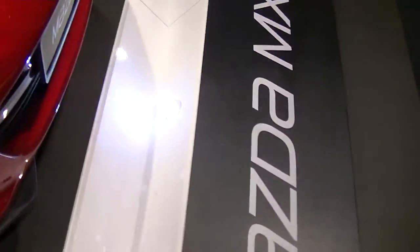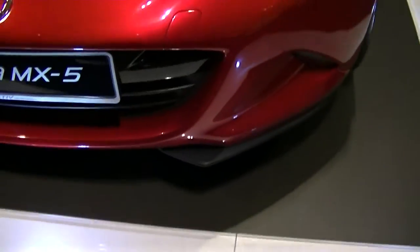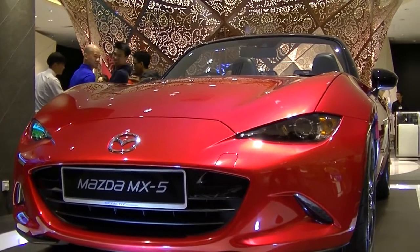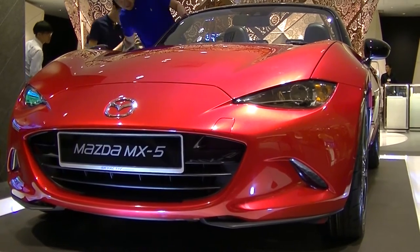So that's the Roadster. The Mazda MX-5 Roadster. Comes in velvet red, or is it bright red? No idea, but it looks very, very sexy.